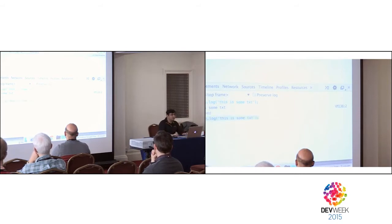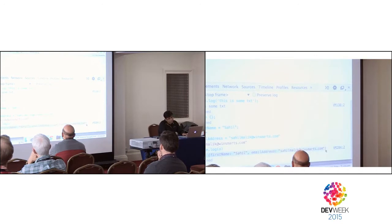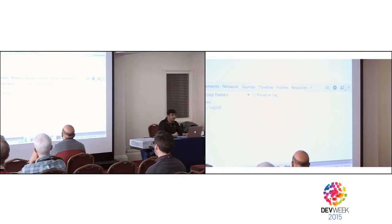But console.log is actually quite powerful. I can create a new object like this. I can say o.firstname is equal to Sahil, o.emailaddress is equal to Sahil Malik at winsmarts.com, and then I can say console.log and pass in the object that I just created, and it'll give me an object that looks like an object. If I had more properties here, it would also show it as collapse, expand. Older versions of Internet Explorer just write object, object. Newer versions of Internet Explorer do write the full object. So this way I can trace out the entire object. That's pretty cool, but it goes more than that.